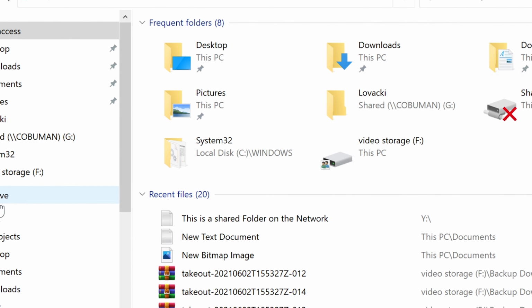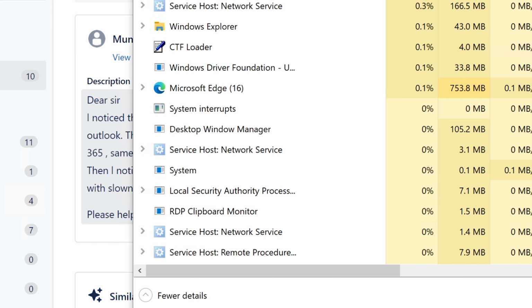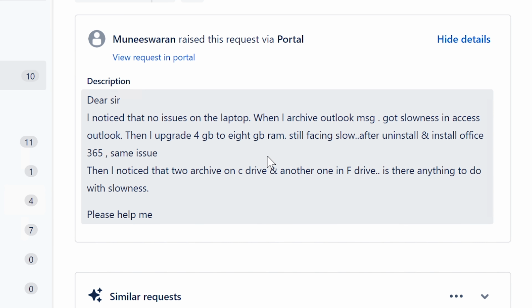Again, here's our C drive. If this is not fast enough, then that could be the problem too. It could be an older laptop. Chances are it might be because it's 4 GB and you added another 4 to make 8, which is great. That's perfectly fine. What you did gave a good idea of what the issue may be. But I would look at these things that I've mentioned as well to see if you can rectify the issue.